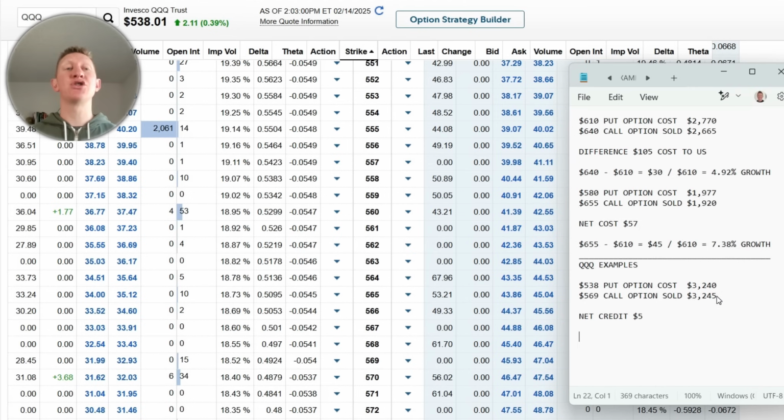Now, what that means is if the market drops between now and the end of 2025, December 31st, you are fully protected. Anywhere below 538, you're protected. But as a result, there's a cap on how much we get to participate in market growth if we want it to be fully zero cost to us. So let's see what that max cap is. We're going to take 569. We're going to subtract the starting price, 538. The difference there is $31. 31 divided by the price when we started, 538. 5.76% growth.